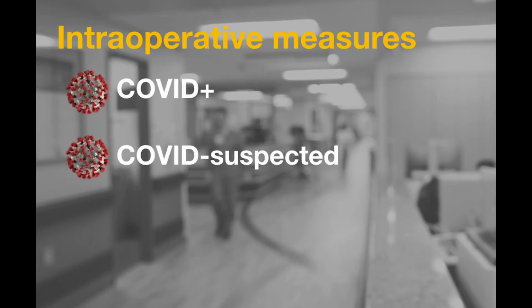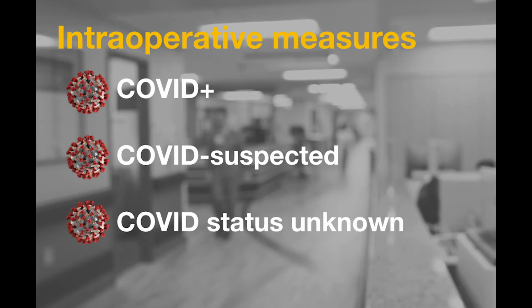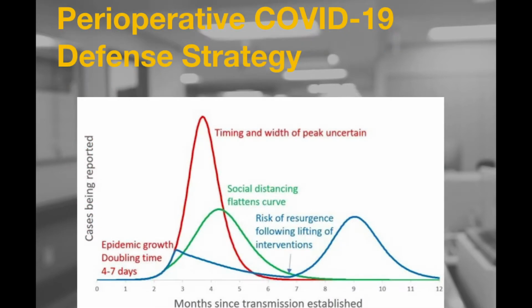In this video, we will focus on the intraoperative measures that can be implemented to reduce transmission once patients arrive to the operating room. These measures can be applied to patients that are suspected or known COVID-19 infected, as well as patients with unknown COVID-19 status. Establishing effective control of viral transmission will reduce virus spread and protect patients and providers today, as well as over the next several months when we resume normal operations and are at high risk for viral resurgence.